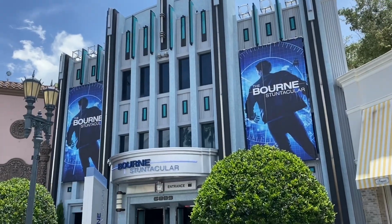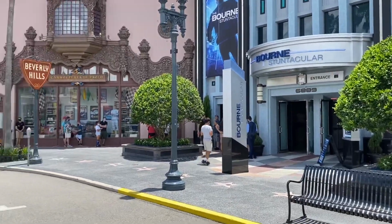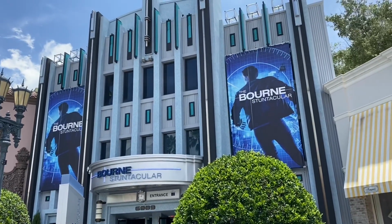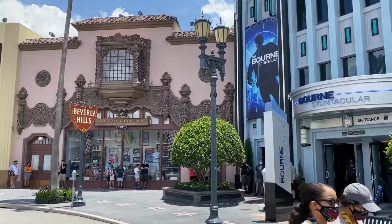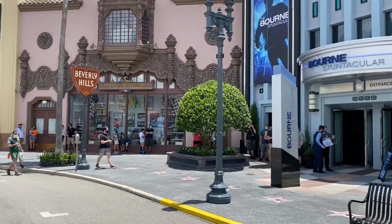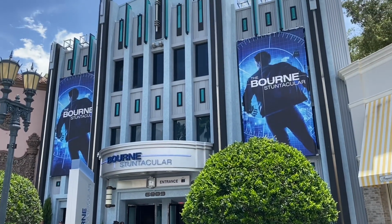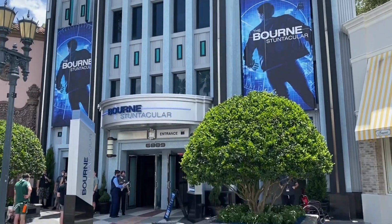So the Bourne Stuntacular is now open. It had its grand opening this week, and you can see there is a little line to get in to the show. They've been doing shows about every 45 minutes, except for, I think, a midday lunch break. So far they've been doing about 8 shows a day. I have seen a show. It's pretty amazing. You've never seen a stunt show quite like this, so I would definitely check it out if I was in the parks.